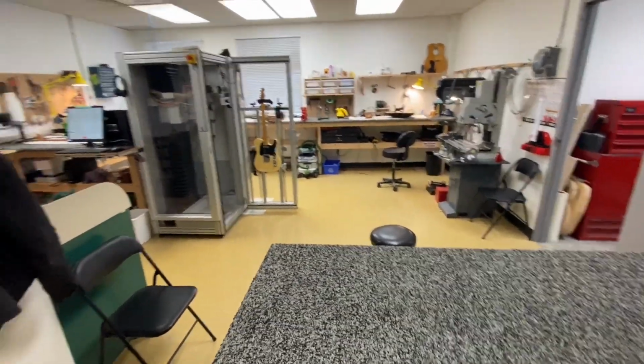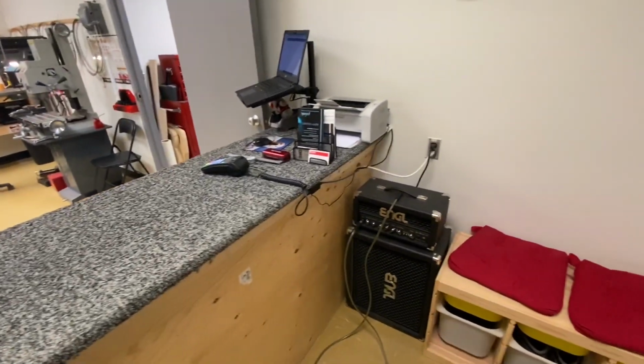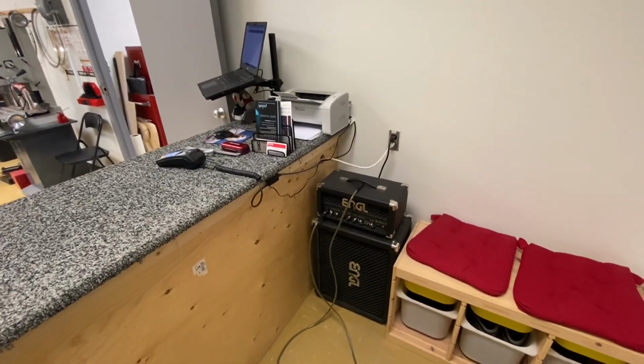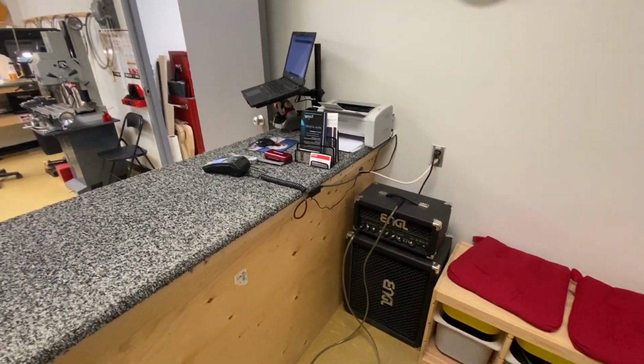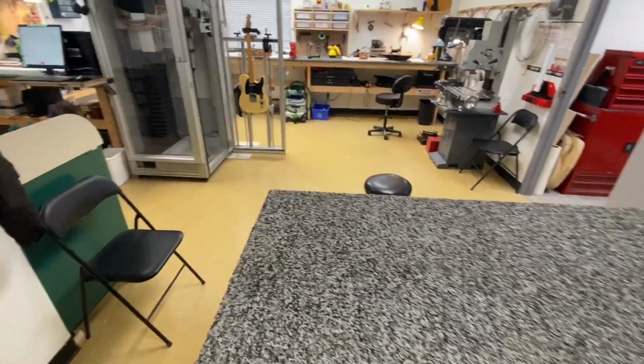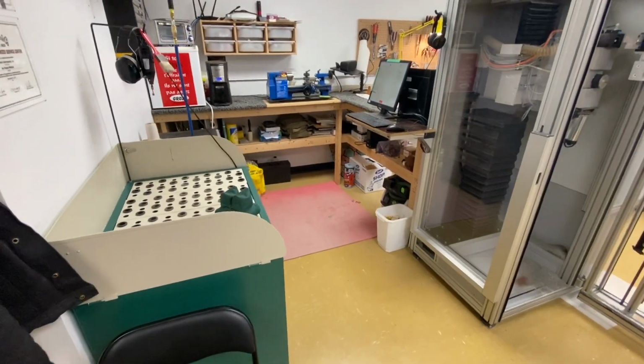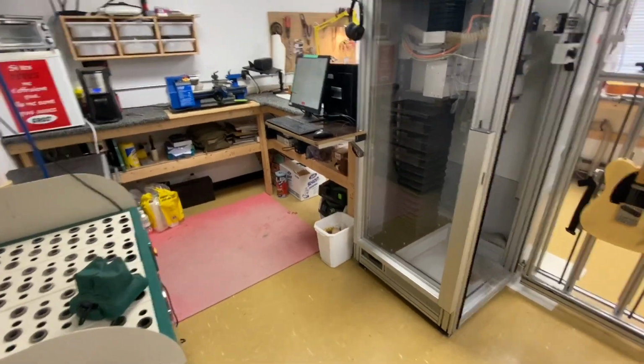And this is your view when you walk into the shop. We got the main counter over here, little seating area with an amplifier for you to try your recently serviced guitar. I'm usually on the other side of the counter. Here is the climate-controlled vault where all the guitars are stored, in climate control because Canada can be a bit of a dick and dry everything out and break it.